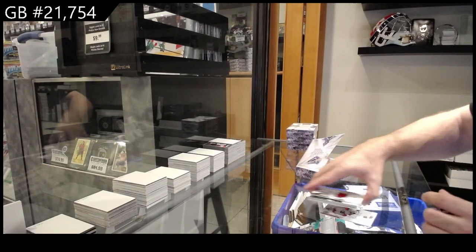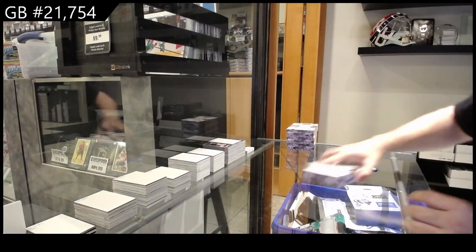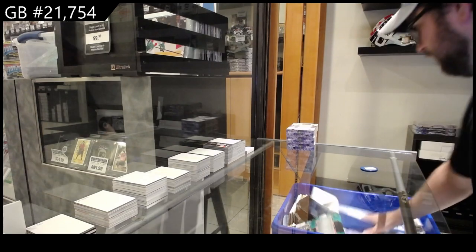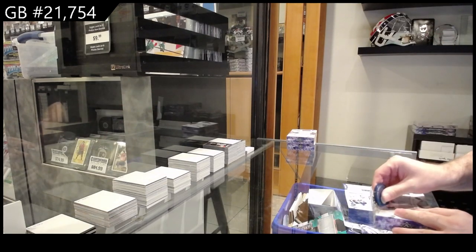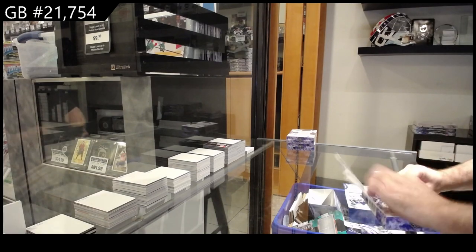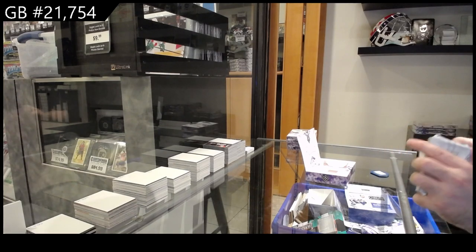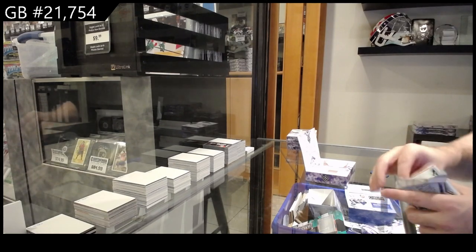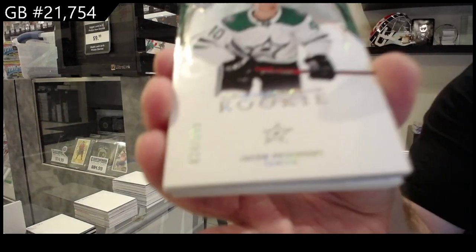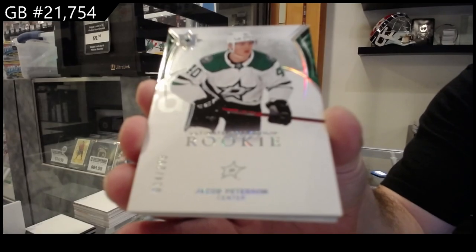Minnesota. Look at you go. Three Minnesotas in a row. Will it be four? No. We got a Peterson for the Dallas Stars, /299.